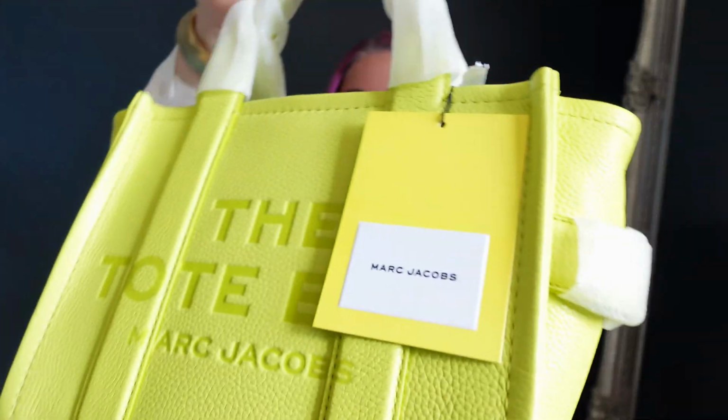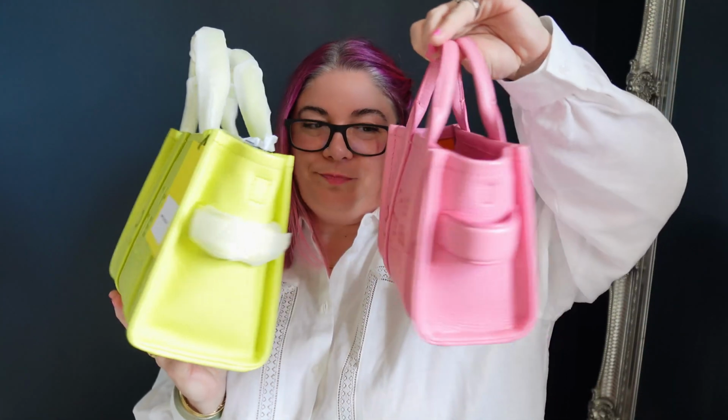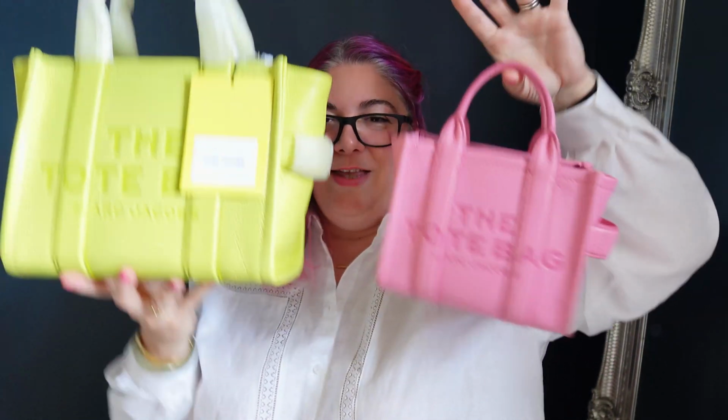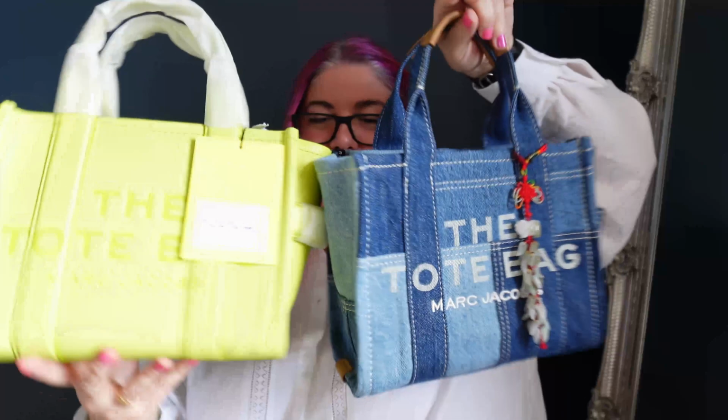Look at this colour! This is the colour Limoncello, and it is throwing lime. It's kind of a lemony limey kind of colour, and it is the leather, and it is bigger than this one. You can see, oh look at the colours together, aren't they fabulous? This is the small, so this is the same size as my denim. There we go. Just a quick comparison, because really I'm here for the colour.